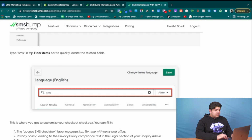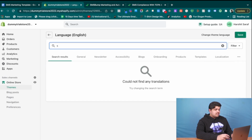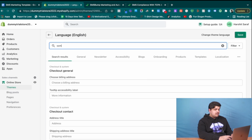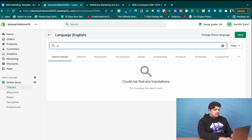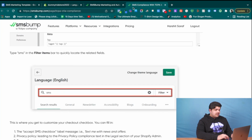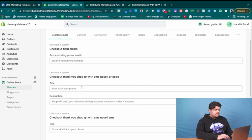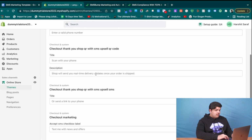After you have clicked over there, Shopify will suggest you type SMS in the filter option. So I will just simply type SMS over here, and let's see what comes. Okay, after writing SMS, it is coming like this. Then that is where you have to customize your checkout box. You can fill in the accept SMS checkbox label message, that is, text me with. So that's pretty easy, right?